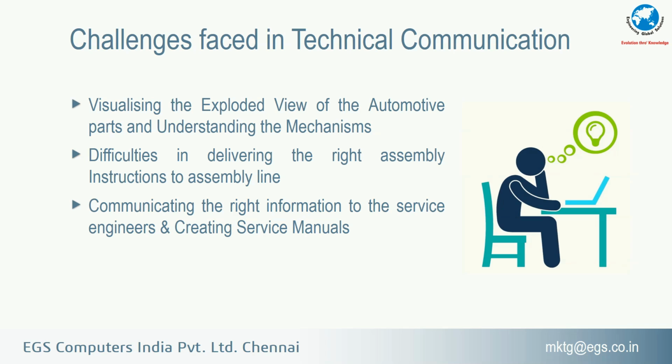Visualizing the explorer view of the automotive and understanding the mechanisms. Difficulties in delivering the right assembly instructions to assembly line. Communicating the right information to the service, engineering and creative service manuals.